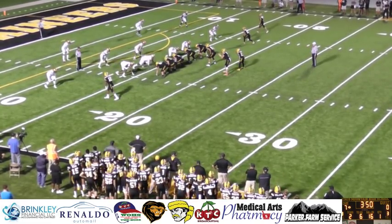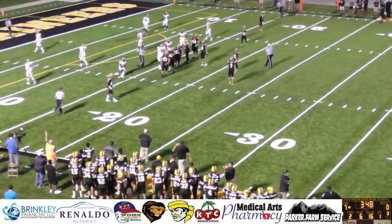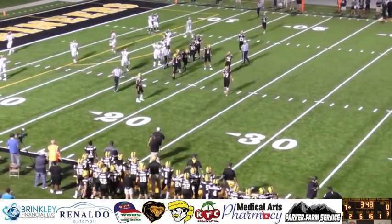Kings Mountain controlling the clock, and Shelby comes into the neutral zone on the hard count. And that's sophomore Flack.